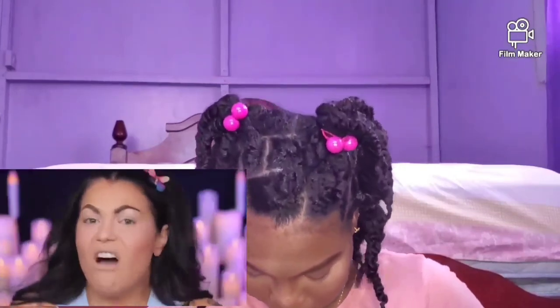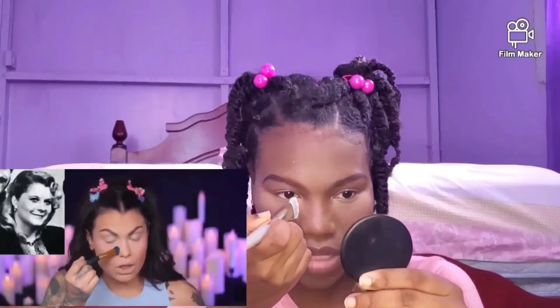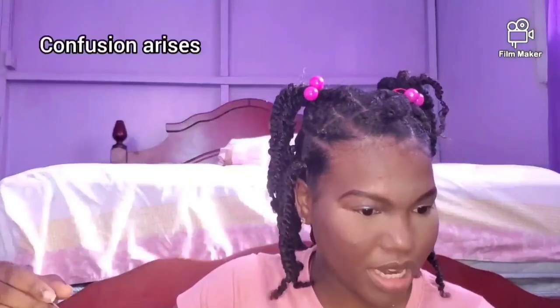We are going to go in with this brush from Complex Culture, and this is a concealer brush. Oh wow. So we're just gonna take a little bit of powder. We're not gonna take much, just a little bit under our eyes, and just tap this in. Did she use a liquid brush?